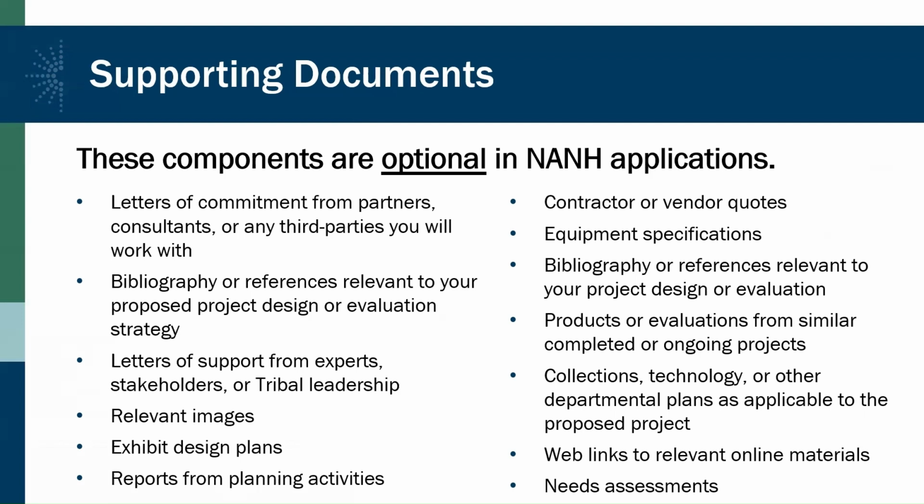Similarly, documentation showing the buy-in of your leadership, such as a tribal resolution, can be a great way to show support, though again, it's not required. Pictures can help give reviewers who may not be familiar with your institution, programs, collections, or community a better idea of what you're describing within your narrative. Vendor quotes or equipment specifications show that you've done some of the legwork in getting appropriate estimates for project costs. We recommend that you be respectful of your reviewers' time and avoid including hundreds of pages of extraneous materials that are not directly relevant to your project. Being judicious really does work to your benefit, as supporting documents can make or break an application. Please include what is important and helpful and stop there.